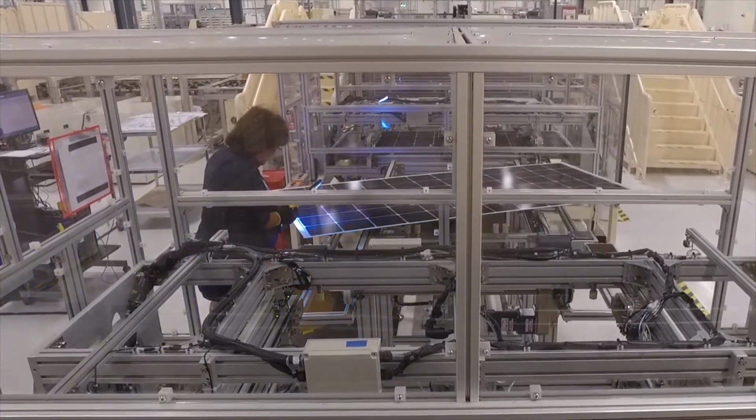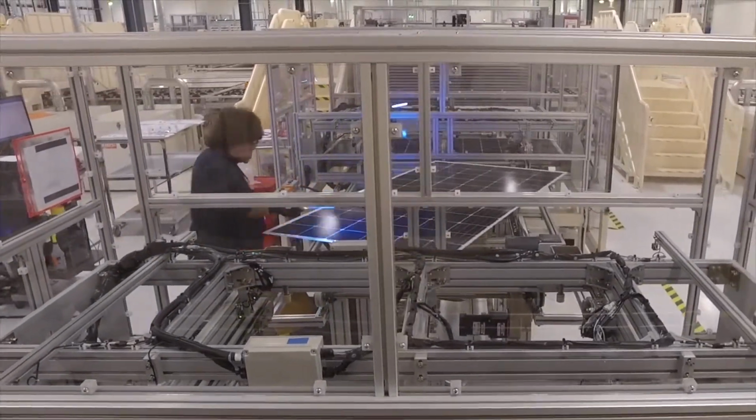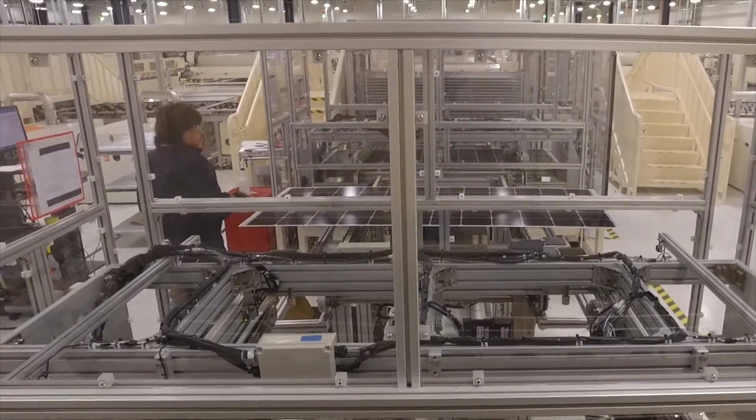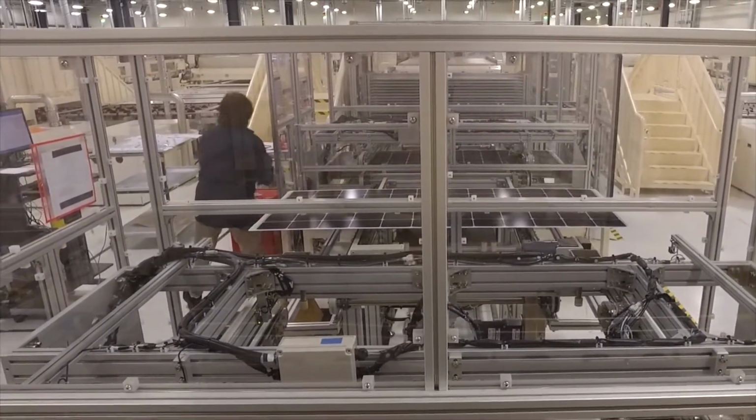From there, we inspect to make sure the spacing is correct between the cells, all the ribbon is soldered in the proper spots, and that there's no contaminations in the solar array.